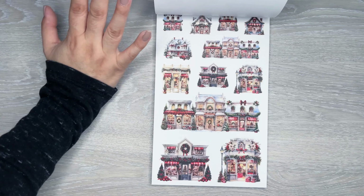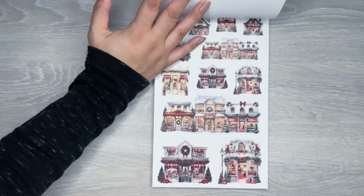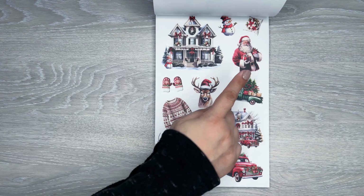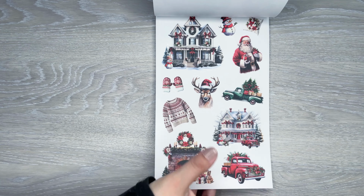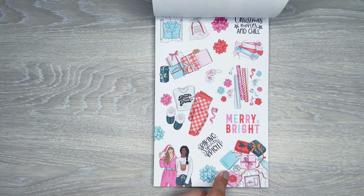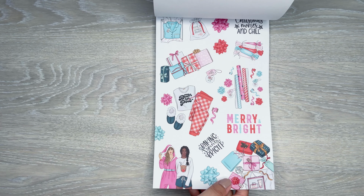Pretty, even more traditional. Ooh, look at these little shops. You can make a little city, like a little town scene. These are clear. There's Santa. That's a pretty house. Fireplace, some trucks, sweater, Christmas movies and chill. Merry and bright. I love this color scheme right here. The girls in their PJs, super comfy, cozy.